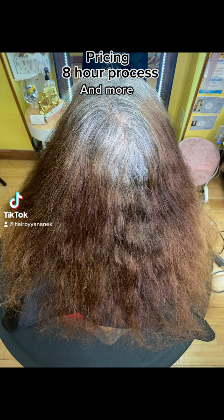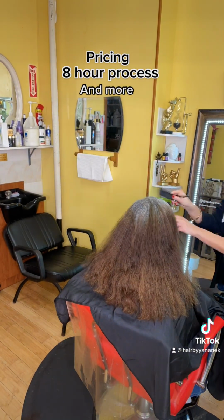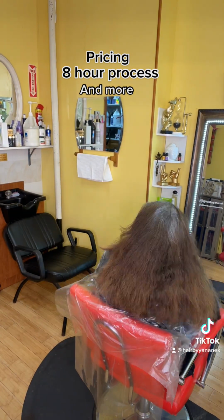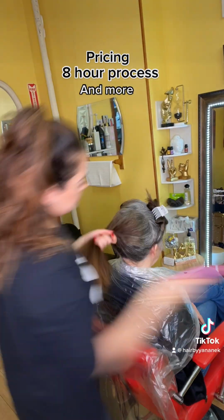Gray blending has become super popular among women all over the world, especially after COVID. And I love that women are starting to embrace their natural beauty when it comes to their hair, which is not an easy thing. And honestly, not everyone can pull it off, but I'm so pleased with the end result, and I think you will be too.